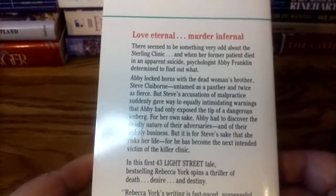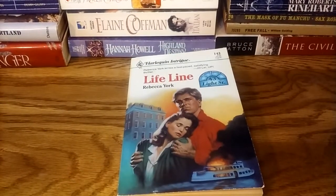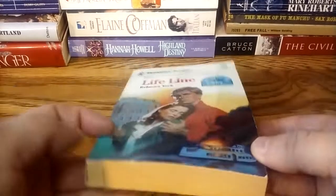And I can't remember where I got this one. I think it was at a thrift store. Value World thrift stores in my area have paperback books for $5 for $1. So I think that's where I got this one. It's in nice clean condition.